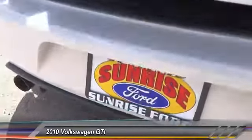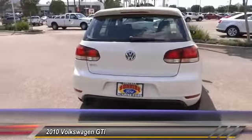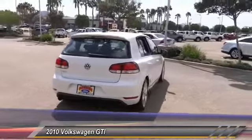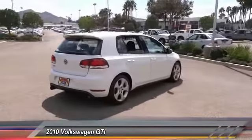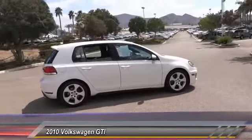Here are some of this vehicle's great options. Keyless entry, steering wheel audio controls, alloy wheels, power steering, air conditioning, front AM/FM stereo radio, child safety locks, power door locks, fog lamp, trip computer.